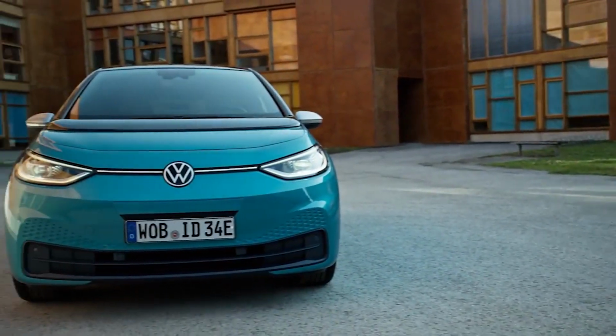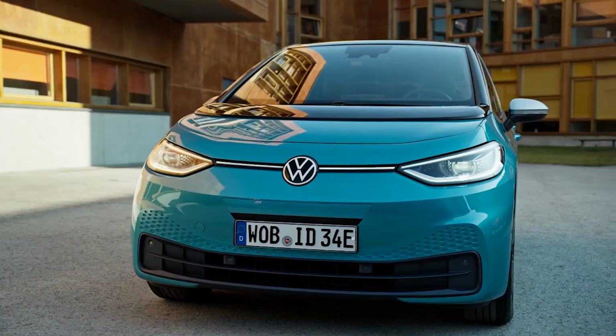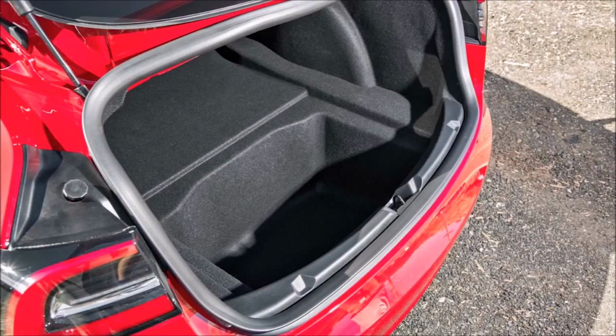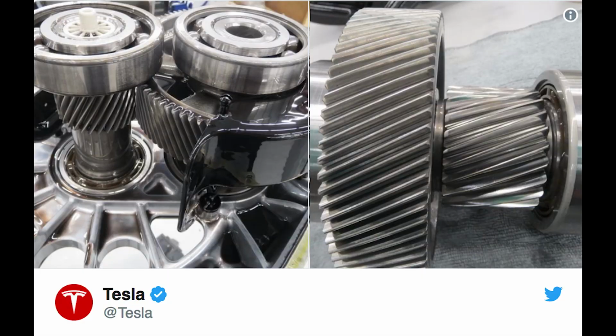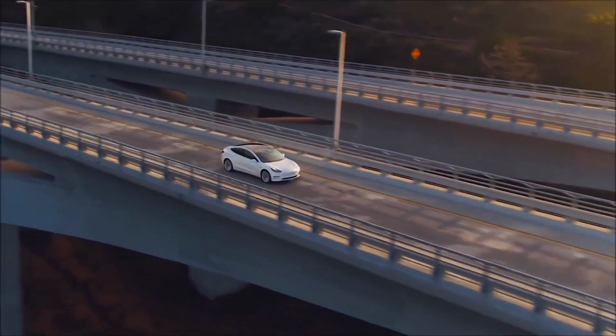But in Europe, Volkswagen has a greater chance of winning the most compact vehicle market. But if you worry about cargo space, let me assure you, both vehicles have the same storage space, and on top of that, both seat up to 5 adults. One thing I will briefly mention is that Model 3 has a single speed transmission with a 9:1 gear ratio. And so far, we know that ID3 will also have a single speed transmission, but no word on the gear ratio yet.